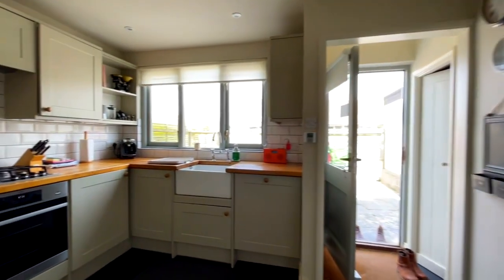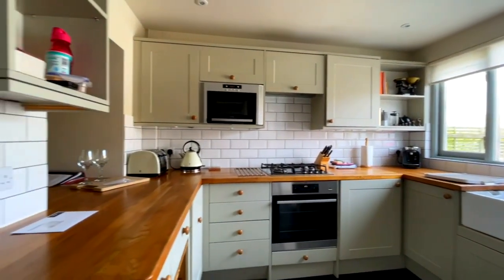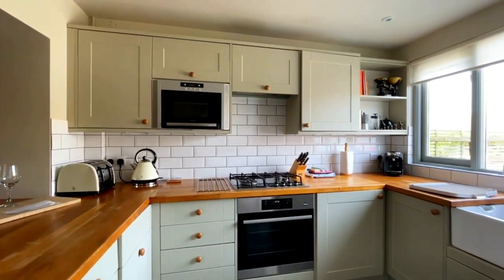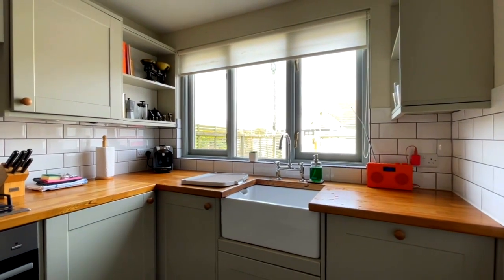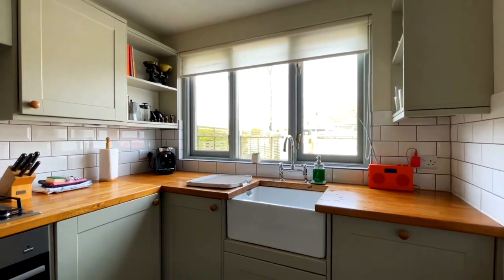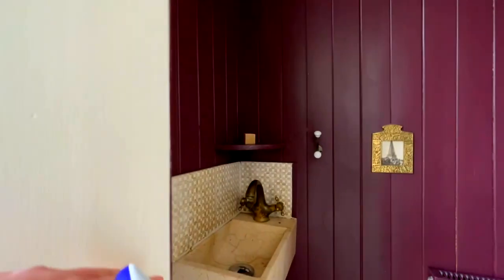And then into the kitchen. Again, we've got this continuation of the slate flooring. There is underfloor heating in here as well, which keeps your feet nice and warm. Plenty of worktop space with the oak, the gas hob, electric oven, microwave. There's an integrated dishwasher and washing machine dryer. We've got the butler sink unit, windows to the rear overlooking the garden. And to our right here, we have a small WC, which is accessed directly from the back door.